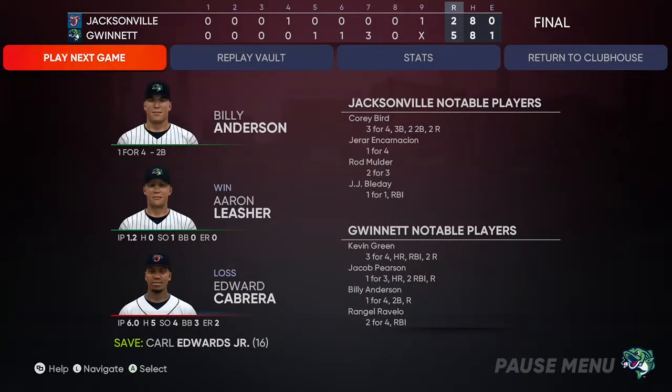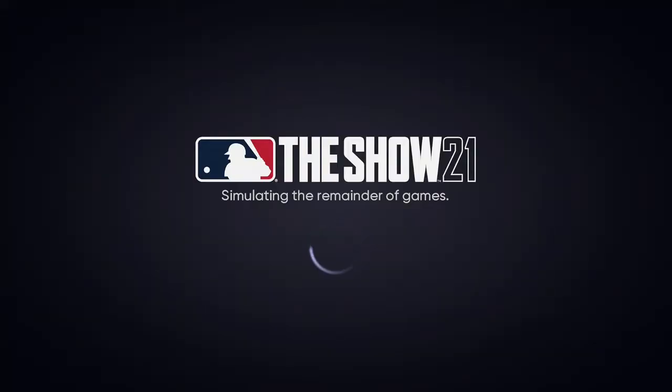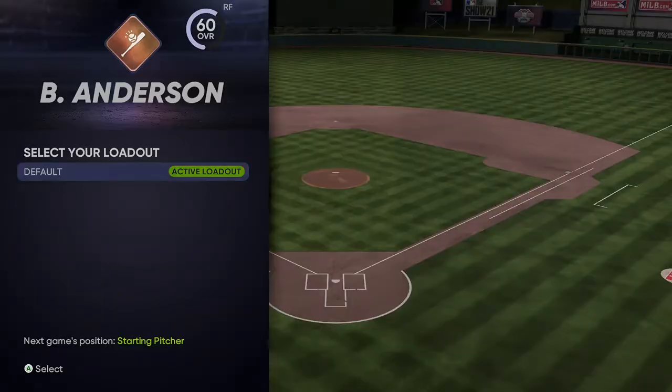5-2, the final score tonight. The Stripers rode an important sixth inning to victory in this one. Aaron Leisher gets the win in relief, his sixth of the season.